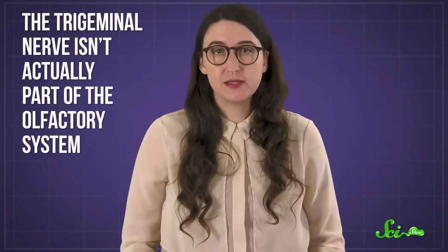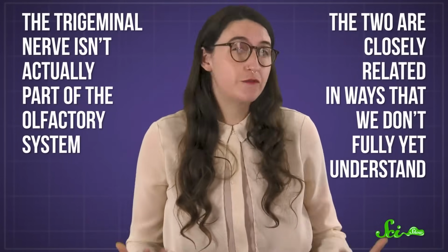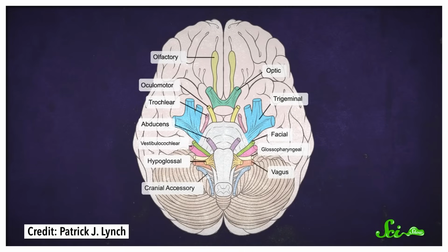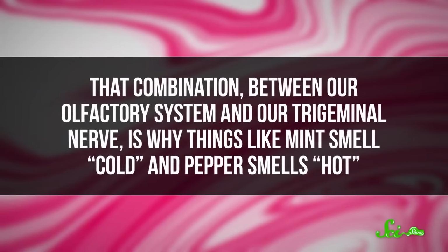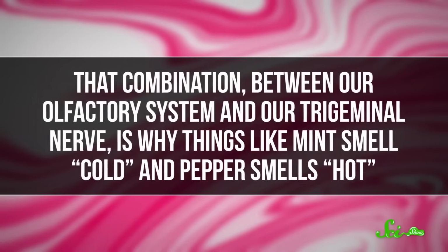The trigeminal nerve isn't actually part of the olfactory system, but the two are closely related in ways that we don't fully understand yet. Because it sits cozy with a lot of other nerves, the trigeminal nerve can cause some cross wires among our senses, which is why, for instance, some people get the urge to sneeze when they look at a light. But the triggering of this nerve can also affect how we perceive smells. It effectively combines the sensation of temperature with our perception of scent, and that combination between our olfactory system and our trigeminal nerve is why things like mint smell cold and pepper smells hot. And it's part of the reason why winter smells like winter.